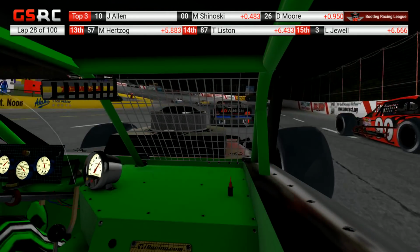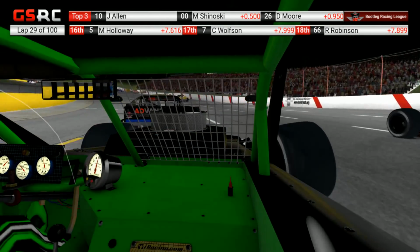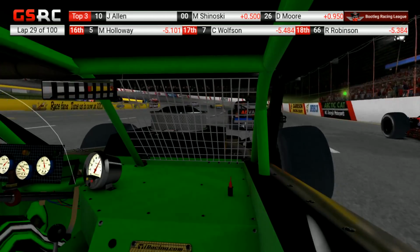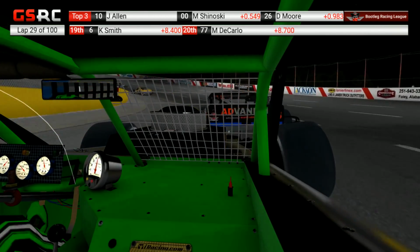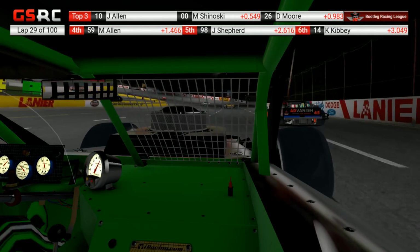Mark Herzog also tries to go to the outside. I don't know if that's going to work out for him, but John is just trying to race as hard as he can right now. Started in the 16th position, worked his way up to 12th now, and wanting a little bit more, 3 wide almost. They come off at turn 2.